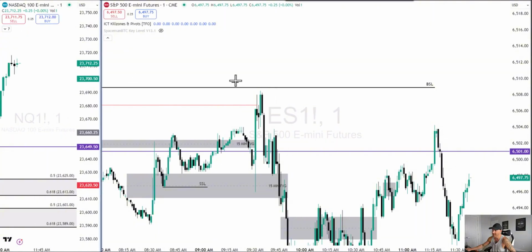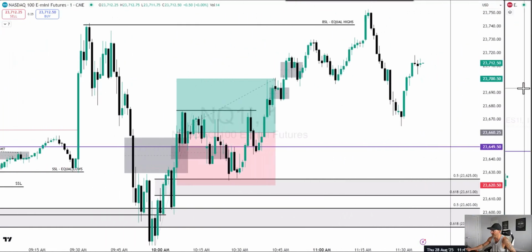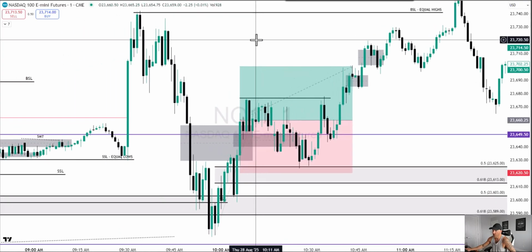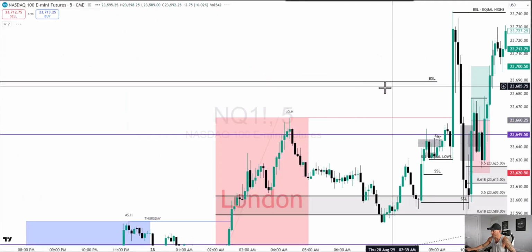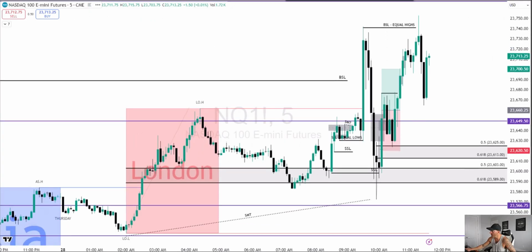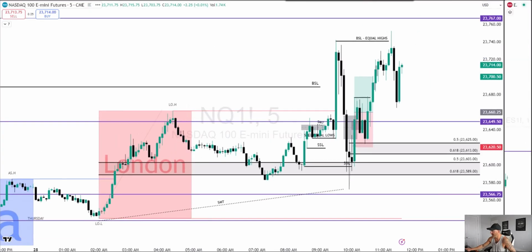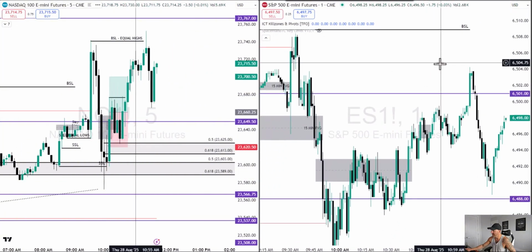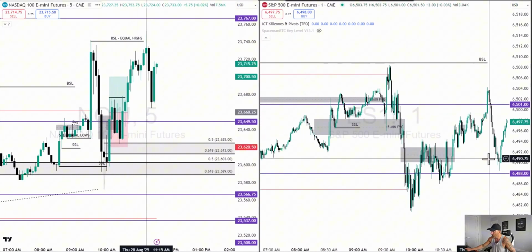So I was patient. I didn't take any of the shorts. I didn't chase any of the move down to the downside. And I was waiting to see, I really wanted to see a liquidity sweep model with my level. So if you look here, let's just jump onto the higher time frame. Okay. We'll split the screen here. We'll get ES and NQ going. And I'll show you exactly what I was seeing and my whole thought process through it all.